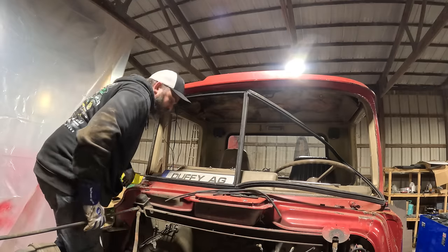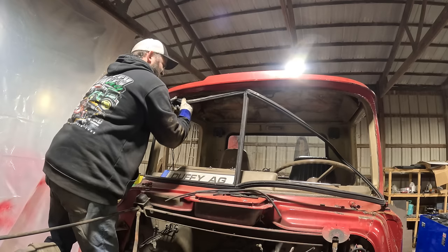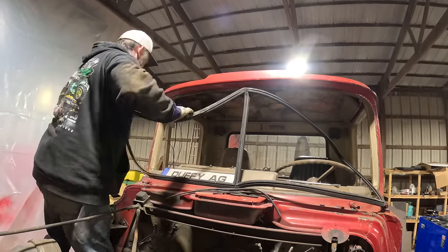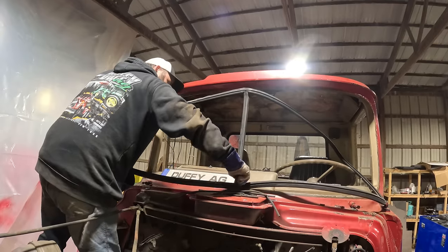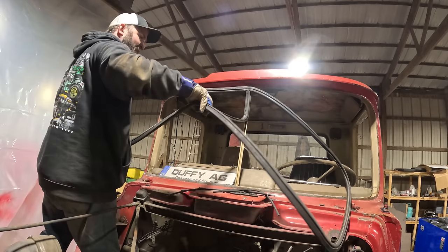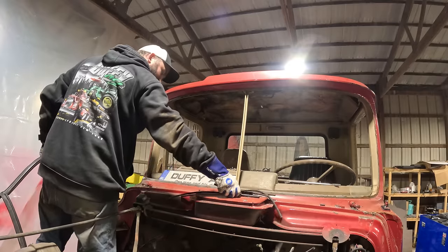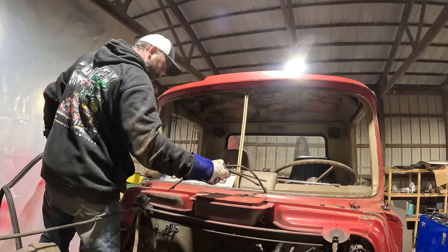Just get the rest of them stripping off. Vacuum and clean up some of this glass, not cut ourselves. So I put some gloves on, look at the head.